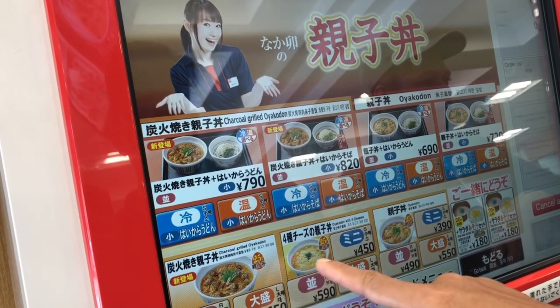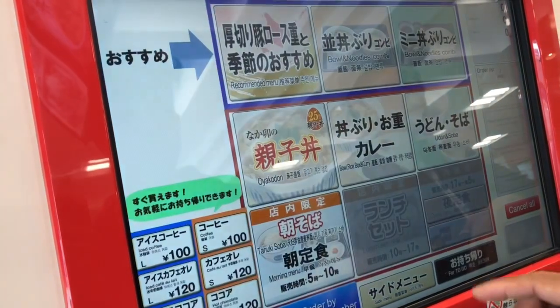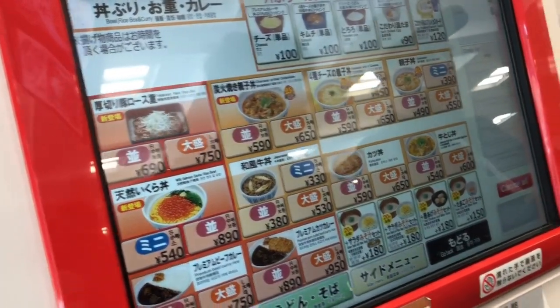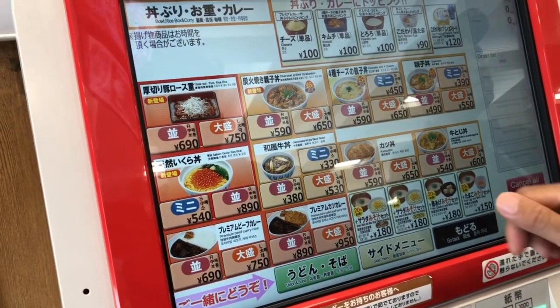Charcoal grill, oh yeah, we're done. Oh, this cheese. Oh my god, sedapnya. With cheese for 50. I think I prefer the set one. Aku makan dengan salmon ni lah. Tapi kita ada coffee. You can choose the coffee earlier. You can add coffee down here later for 100. You choose your meal first, then you can add a coffee for 100 yen like that.